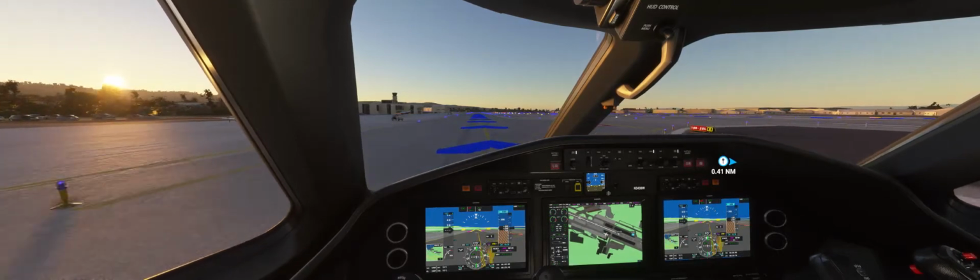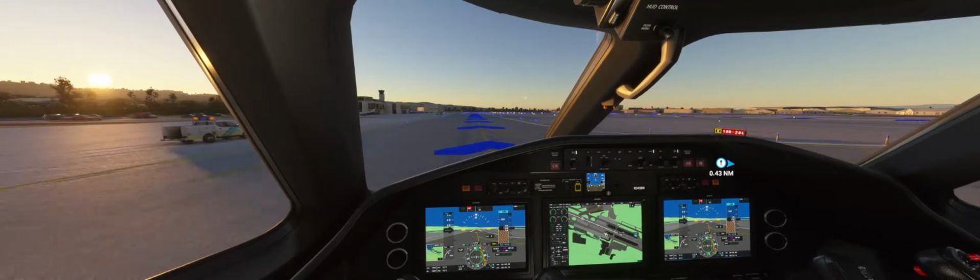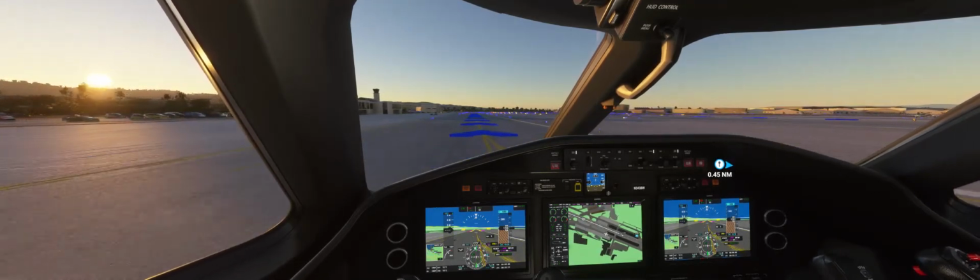Cessna Tree Bravo Whiskey, hold position, caution, the generic on final. Final. Somebody else. Position Cessna Tree Bravo Whiskey.